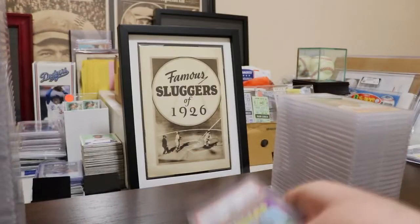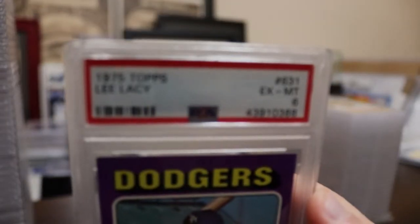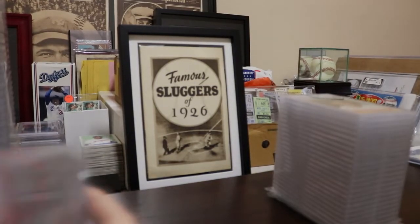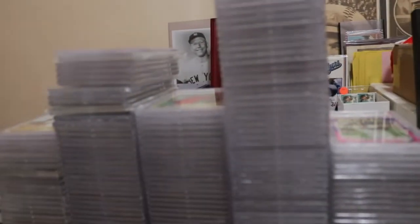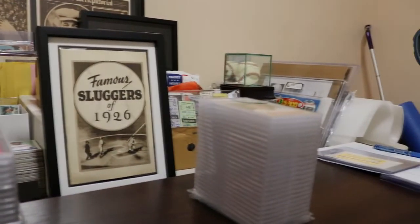All right, and then the last 75 Topps card is Lee Lacy, PSA 6. And he's a Dodger, so gotta love him. All right, so let me go ahead and put these aside here. That was some big stacks we went through, guys. Look at all those. So we got one small stack left right here.